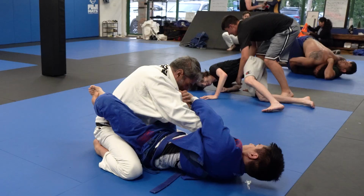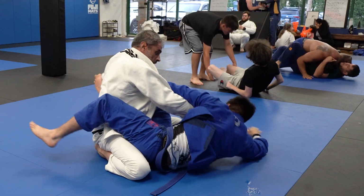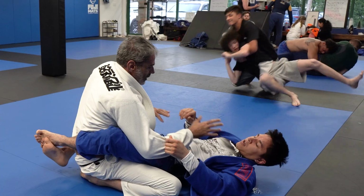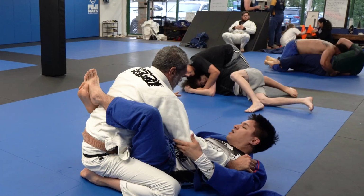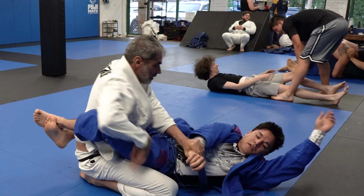So here I'm letting him grip my collar for the most part. I'm not really addressing it. I want to see what he's going to do next. I'm not trying to break that grip. I'm not grip fighting. So there he tried to come up with like a hip bump sweep, and then he was using his knee, which is very impressive.